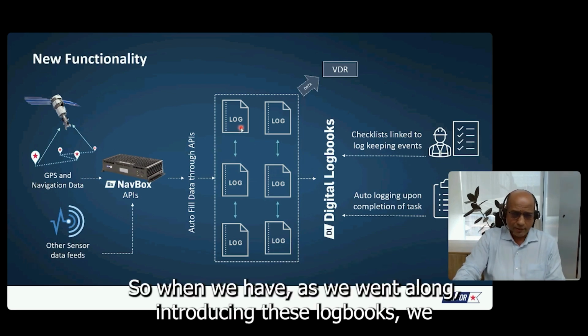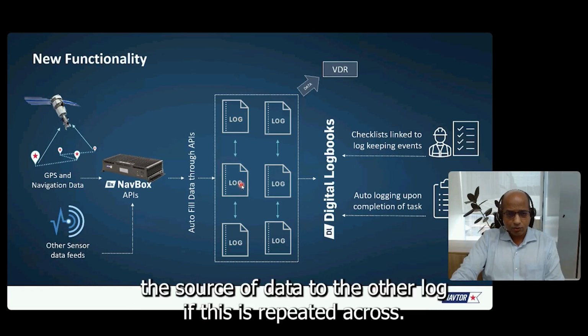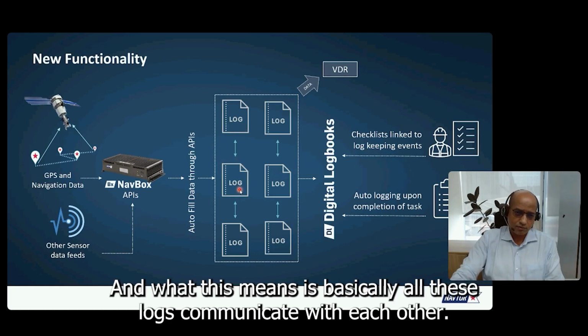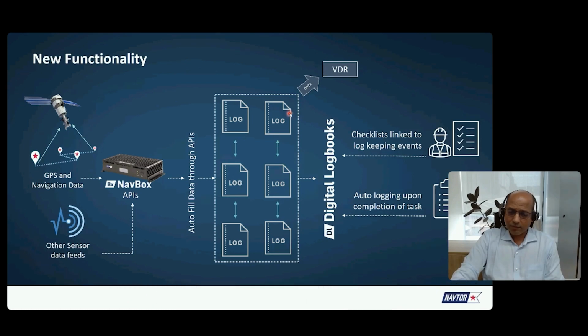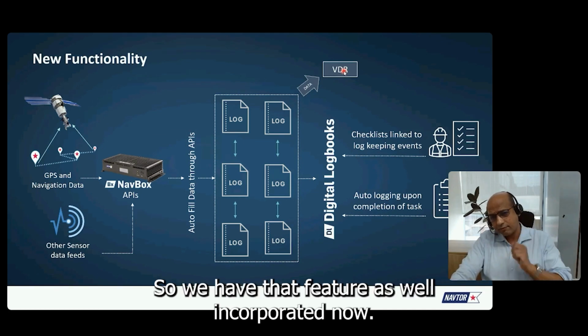As we went along introducing these logbooks, we created a system whereby if you log an event in a particular log, that also could be the source of data to the other log if this is repeated across. What this means is basically all these logs communicate with each other. Some flag states require the data from the logbooks to be sent to the VDR. So we have that feature incorporated now.